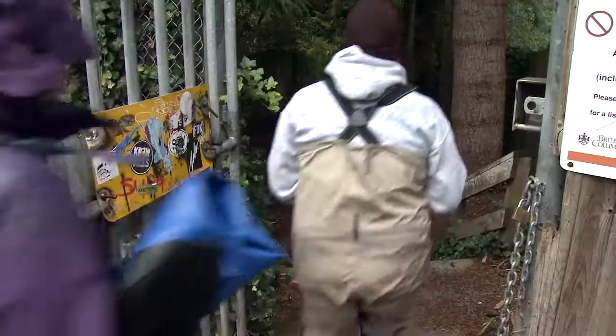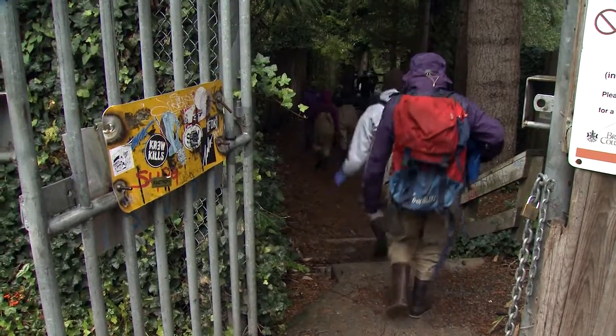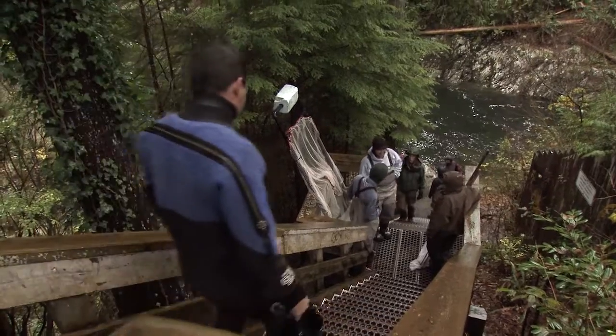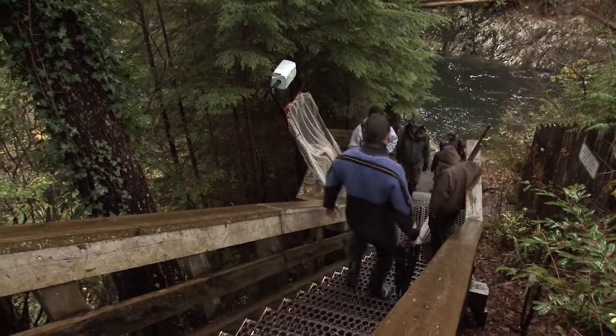On a rainy day in November in the district of North Vancouver, a group is heading down the stairs leading to the Seymour River. The group's goal is to catch mature salmon that have returned here to spawn.